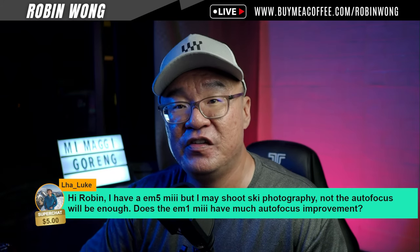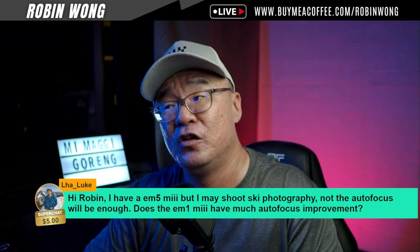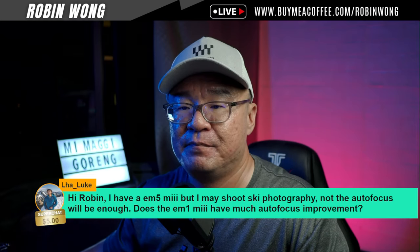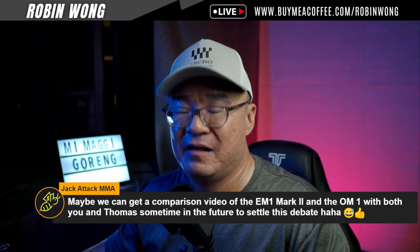But in terms of efficiency, when it comes to continuous autofocus, I don't think that it is that, it's better, it's definitely better, but not that much better than the EM5 Mark III. Yeah, that's my honest comment. Andrew says, it seems Panasonic is making headway here. Yeah, I know, right? It seems like they are making headway.